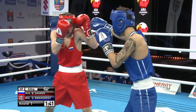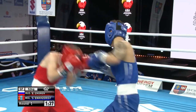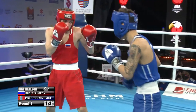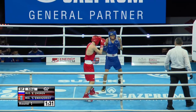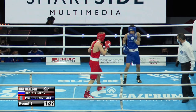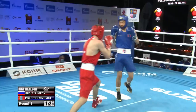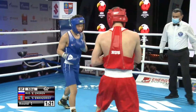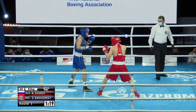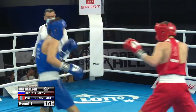There's an interesting fight, this. It's technical, tactical stuff. They're both just trying to see if they can find those gaps, work those openings. Right hand there from ZHOROV reached. ENKHZORIGT just came off that left hand a bit to the body. Hence him taking a little bit of a stagger step to his right.